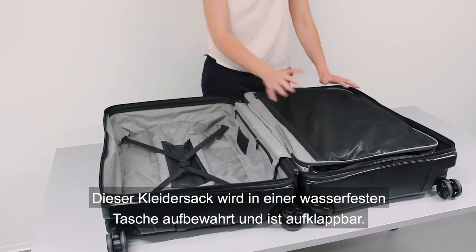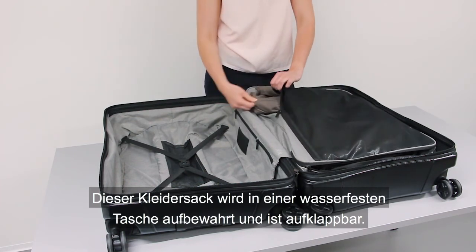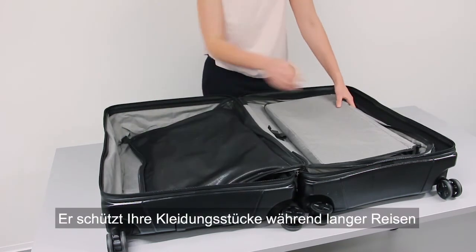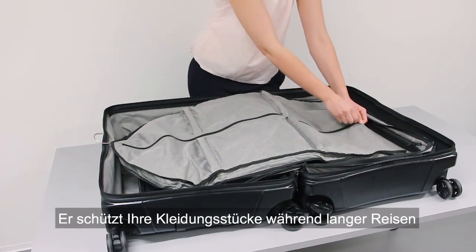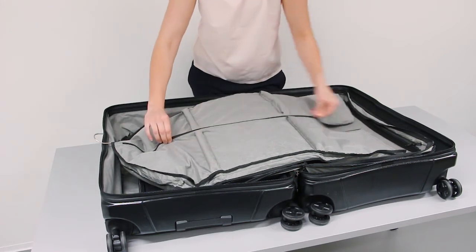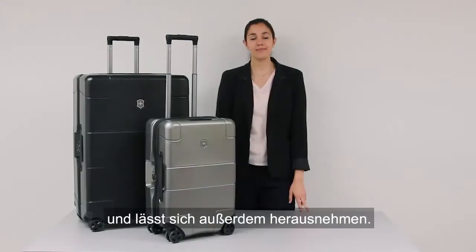suiter. This is separated by a water-resistant pocket that is ideal for storing dirty clothes. This can be unfolded and keeps your clothes protected on long journeys. The suiter can also be removed on arrival in your hotel.